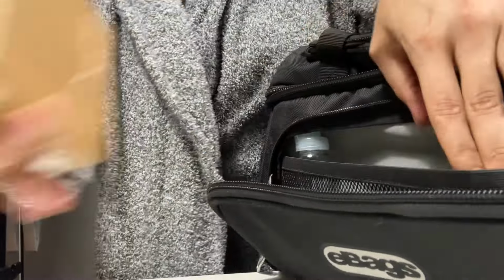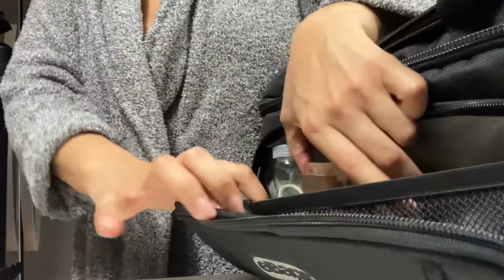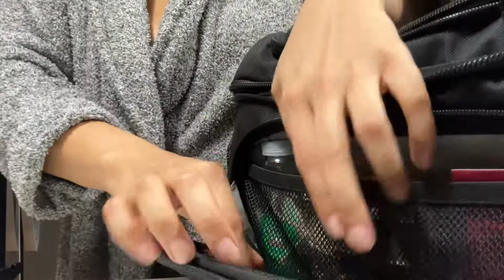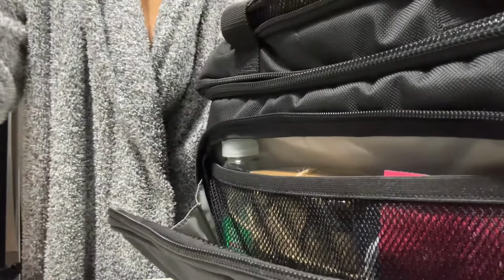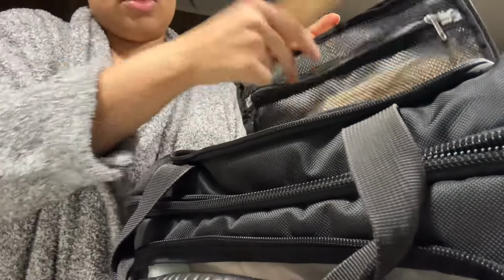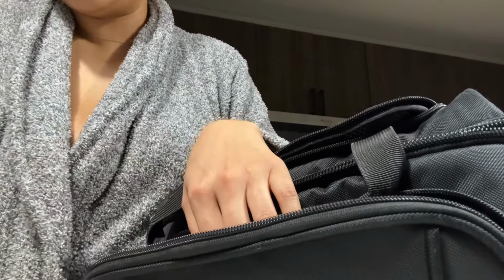I think I will store this beauty right in the front because it just fits so well right in there. And I guess, I think I'm gonna start putting my tea in the front. That's super cute. Also, let's put the mints in there. And then right in the top, I have a few zippers. We'll do the fork there, the toothbrush and stuff at the bottom.